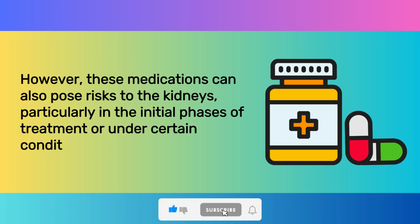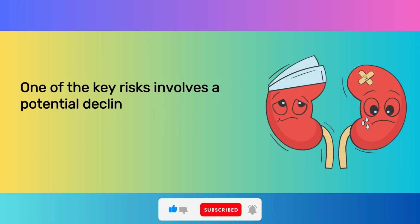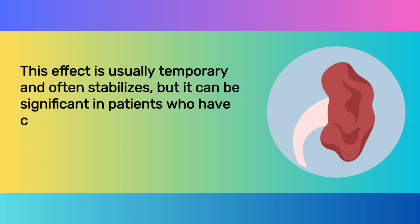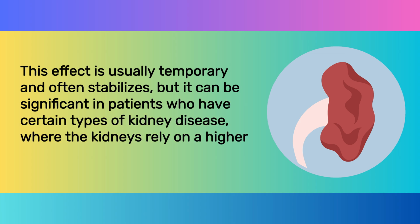or under certain conditions. One of the key risks involves a potential decline in kidney function due to the lowered blood pressure. This effect is usually temporary and often stabilizes, but it can be significant in patients who have certain types of kidney disease, where the kidneys rely on a higher pressure to filter blood.